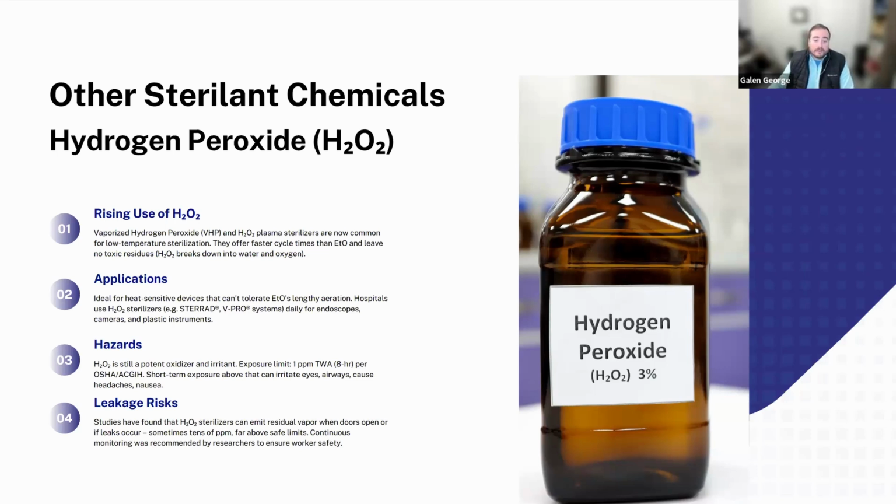Because these incidents are often not obvious, you can't always smell hydrogen peroxide until it's really concentrated, and it's an invisible gas. The recommended best practice is continuous monitoring around these sterilizers. Detectors placed near the door or in the room can alert your staff if peroxide is present, allowing ventilation or delay in unloading until levels drop. So while hydrogen peroxide has clear advantages, it's important to maintain an eye on those vapor levels in order to reap all of the benefits of hydrogen peroxide safely.